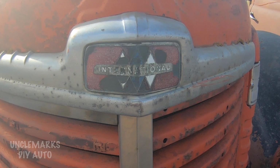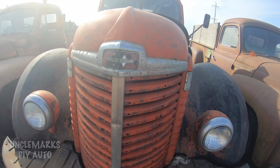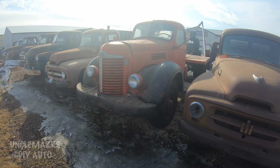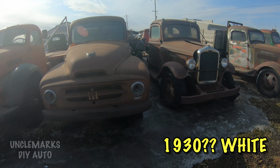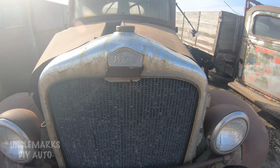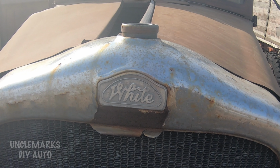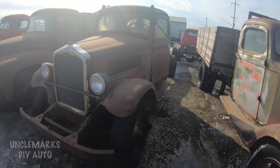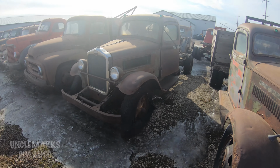When that grill was new, it would have been all chrome. See on this side, got stainless steel. But on the other side, they're all missing. Somebody's stolen them all. Cool looking truck though. That would have been this one here. How about a White? You've seen the White brand, and not a big truck like a semi or something. This is, again, probably a 1 ton or 2 ton.